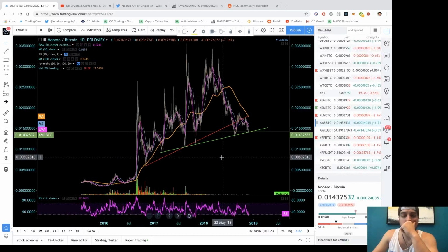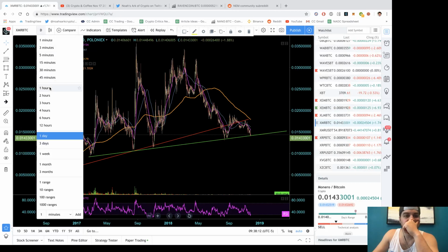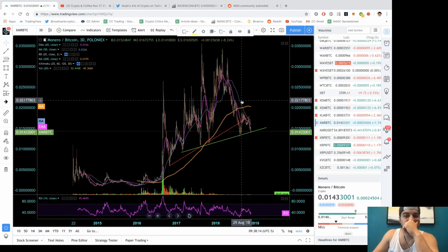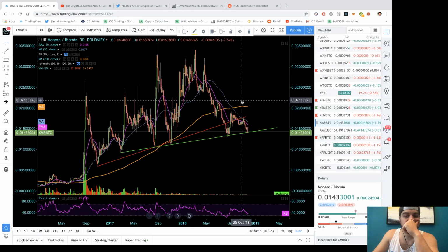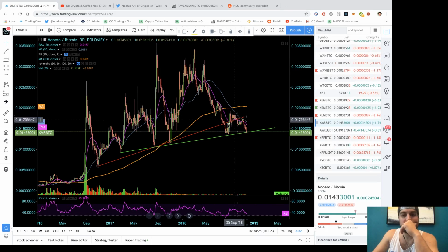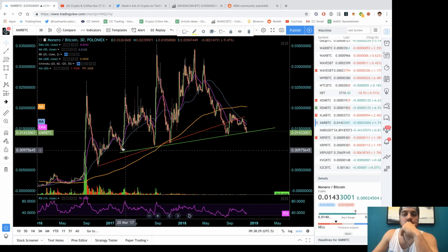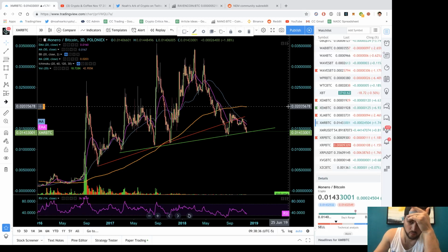XMR. Well, the BTC chart says this is support. This is the fifth touch. The more times you knock on a door, the more likely it is to fall down. But would it surprise you? How many times has XMR just decided to go to the upside? 2, 3, 3.3. Why couldn't this be 4.1?